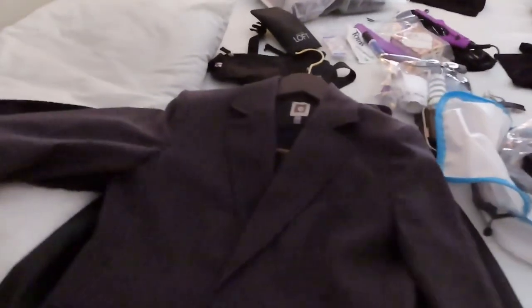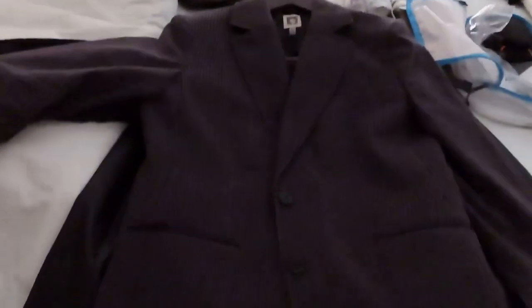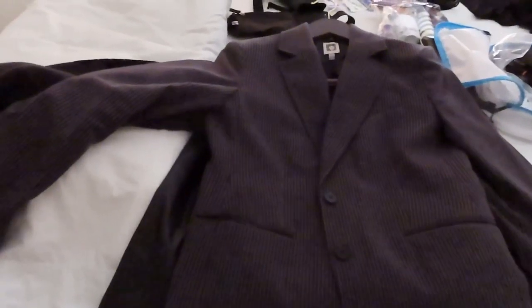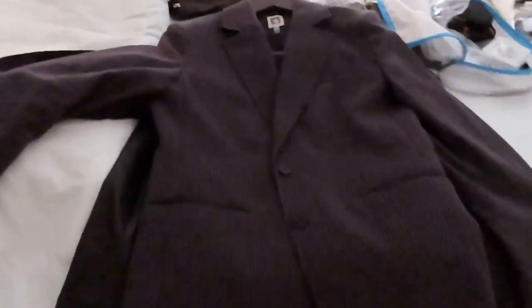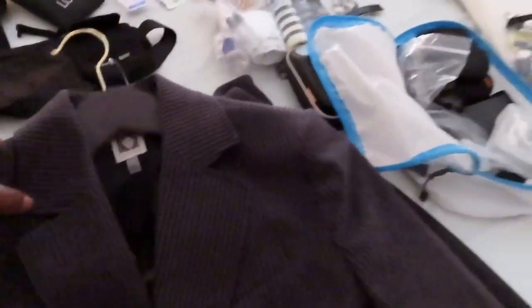So the first thing I have is this blazer that I can either wear with a pair of blue jeans or just to class up an outfit. I'm probably gonna be wearing this one on the plane in case it's a little cooler on the airplane. I usually like to have a jacket with me. So I've got one blazer.